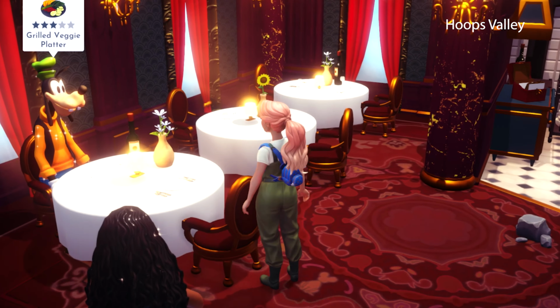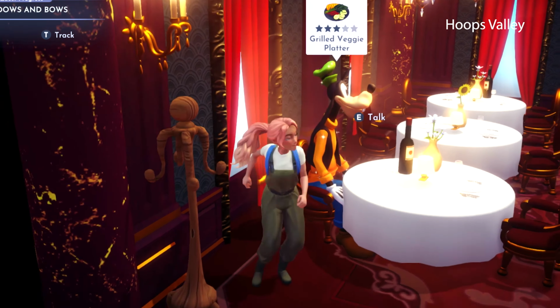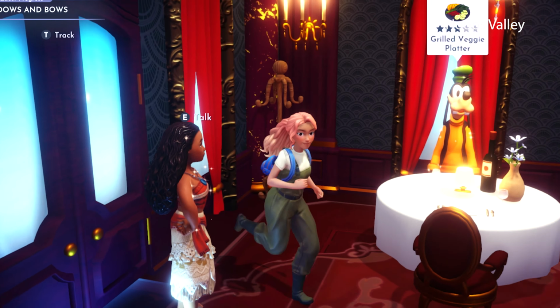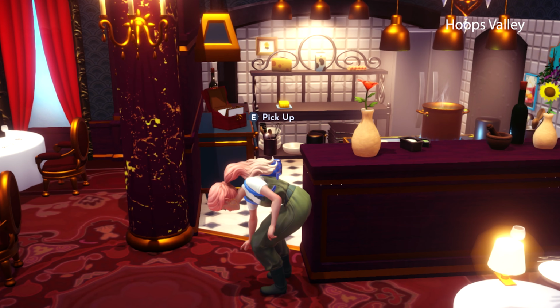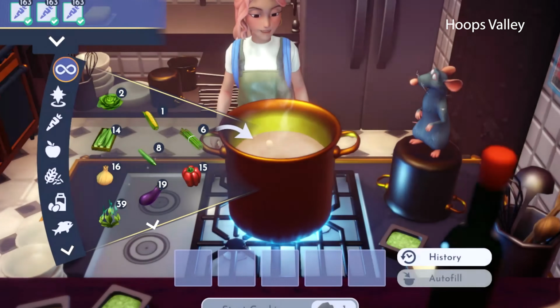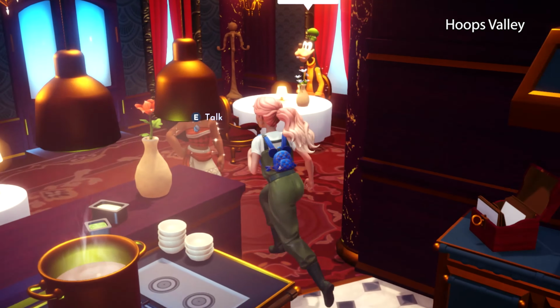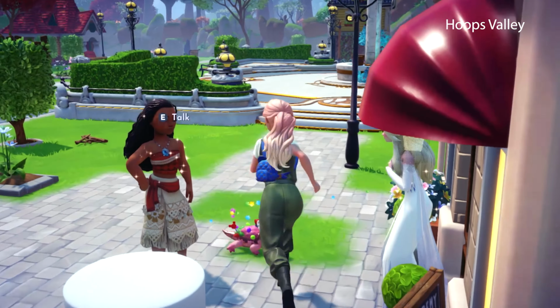Okay, and here's Goofy. Goofy, I have to talk to you. Okay, Snicker Squad, Goofy told me something about Minnie, and he told me that she once helped him make a pie. Oh, what is this stone doing here? That's the wrong place. Let's see if I can make Goofy's order. Okay, I'm just gonna click autofill. Okay, Goofy, I have your order. Here are your veggies. And now, let's go look for Mickey.